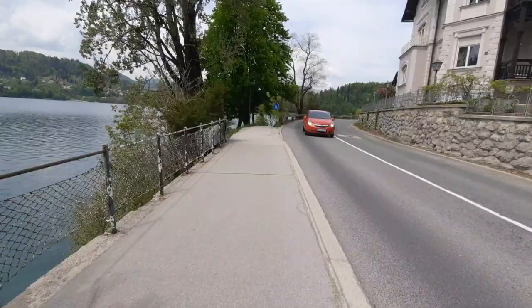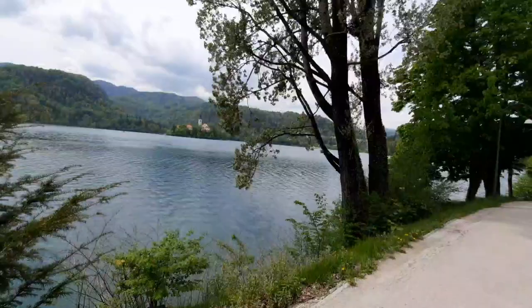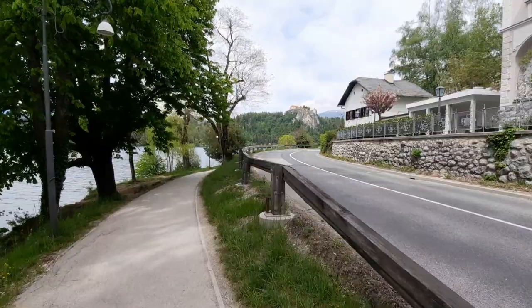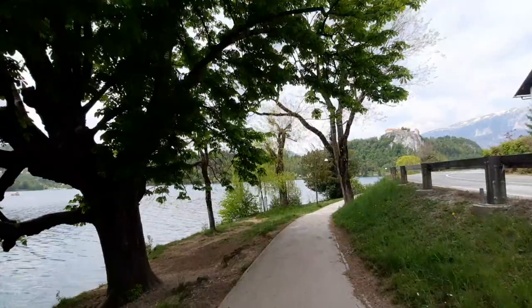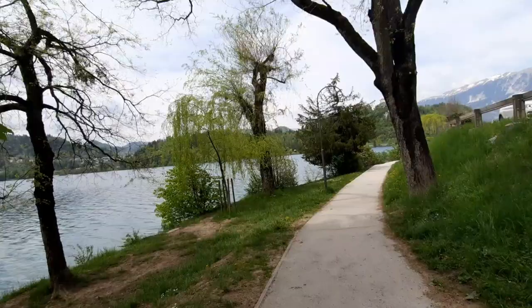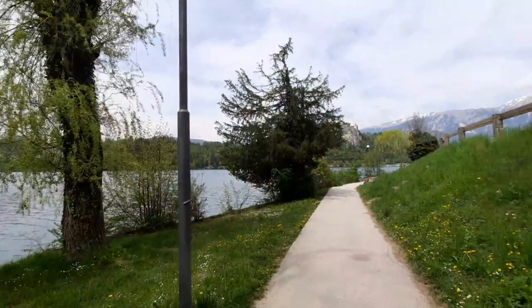Few more meters and we'll be a bit away from the road. There's the castle up there. And here it is also forbidden to swim. Otherwise, if you're a gambler, there is a casino in Bled City, so if you want to lose your money that way, I will show you where it is.